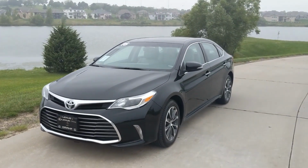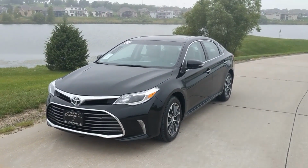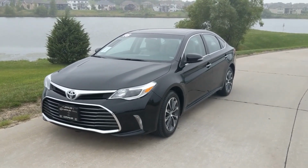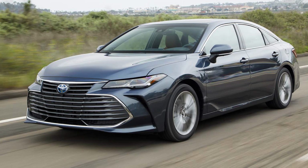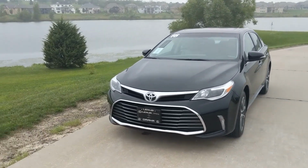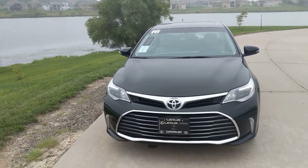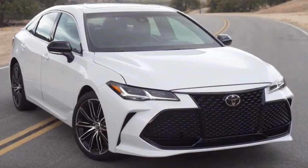I love the styling of this Avalon. I think it's awesome. I think they hit it out of the park. And on the 2019 Avalon, they just kind of made it even more sporty, wider and lower. On the 2019 Avalon, I'll put a picture, they made the grille even larger than this grille, if that's possible. And it is possible because they did it. But I think the styling on this is great overall.